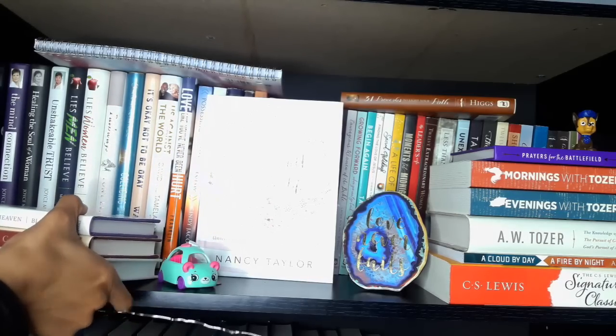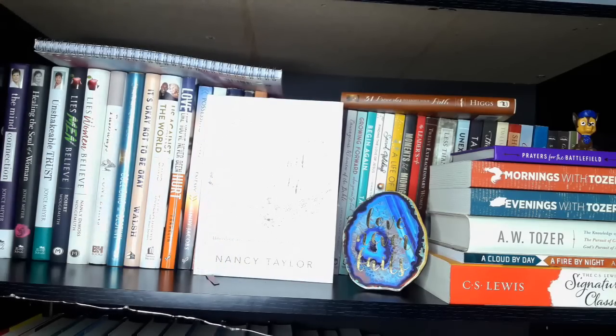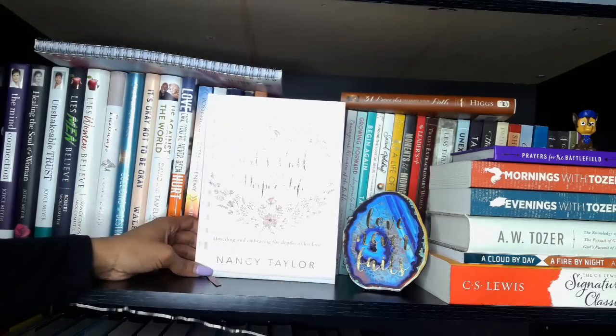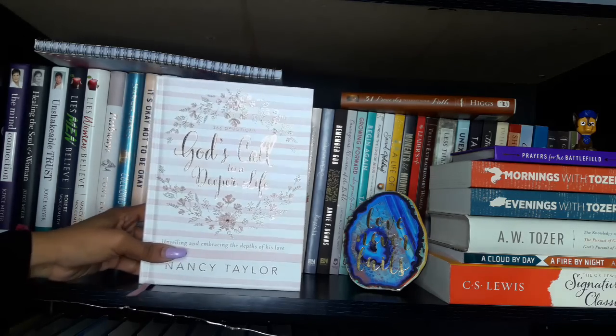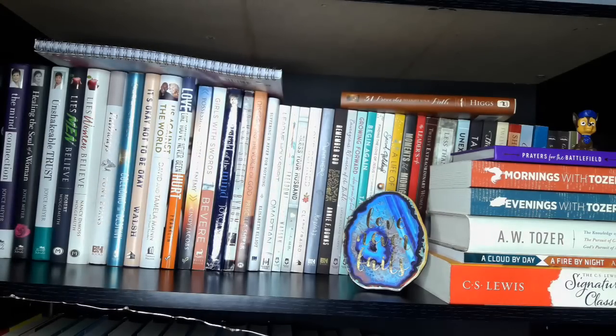I apologize. I have this devotional here, which is called God's Call to a Deeper Life. I keep it here because it's really, really pretty. I haven't read it yet, but it's the prettiest devotional I've ever seen in my life. It is a rose gold foiling. So I keep that there for decoration because it's gorgeous.